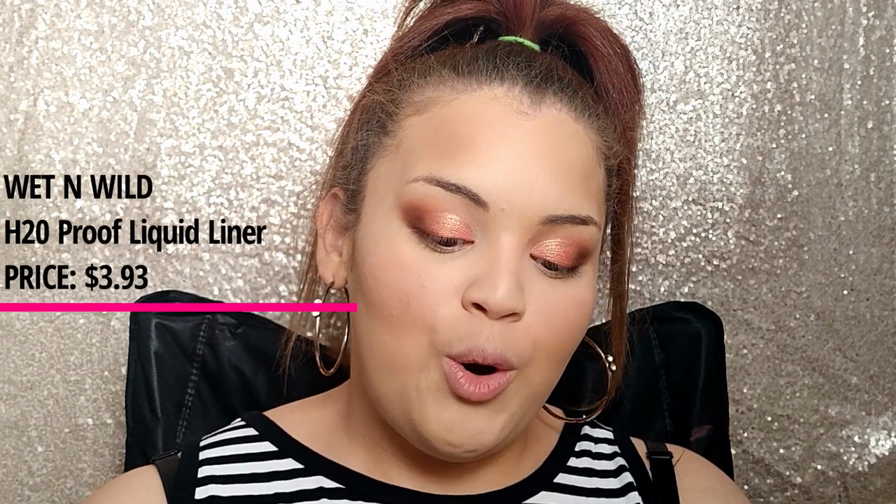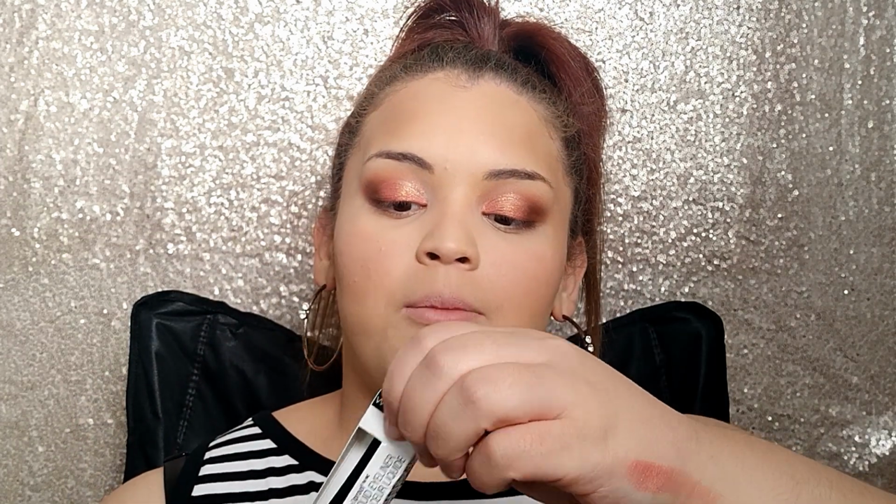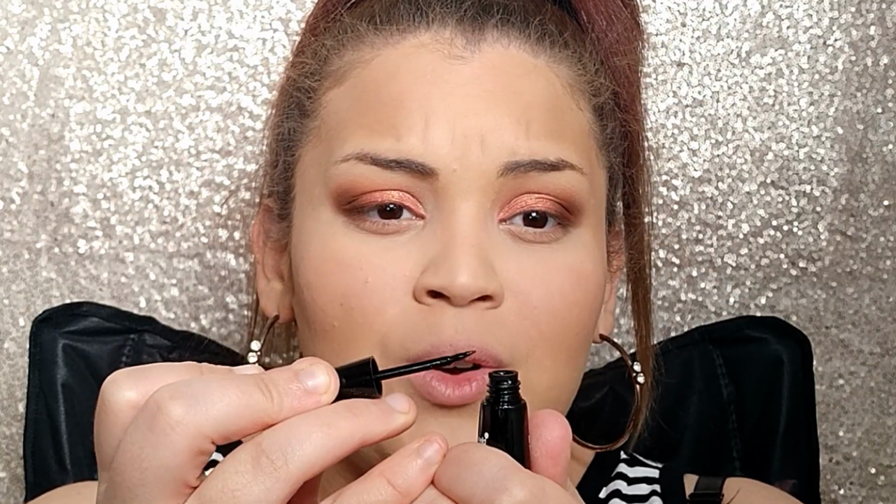So let's just get the liner out of the way. So I picked up this Wet n Wild, I'm sorry, everything is Wet n Wild. Wet n Wild H2O proof liner. I've definitely used this before because I remember this hard tip I wasn't a big fan of, but I used this. Look, this tip doesn't even move whatsoever. I'm just gonna line my lash line really quickly, then we're gonna do lashes on camera. So I'll be right back.